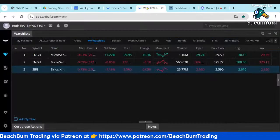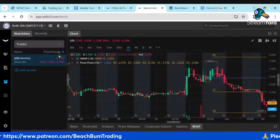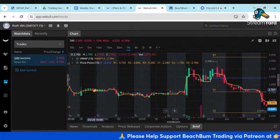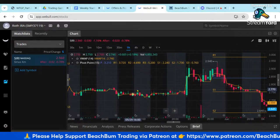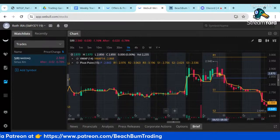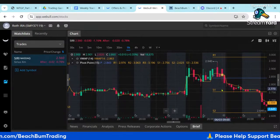So if I quickly look at that trade on SIRI in Webull, you can see we got in at 2.76 back when it was basing back in May 28th, around 2.76. It attempted a breakout on 5/31. We'll see that breakout failed. And then on 6/3, I put a stop in pretty much at break even.